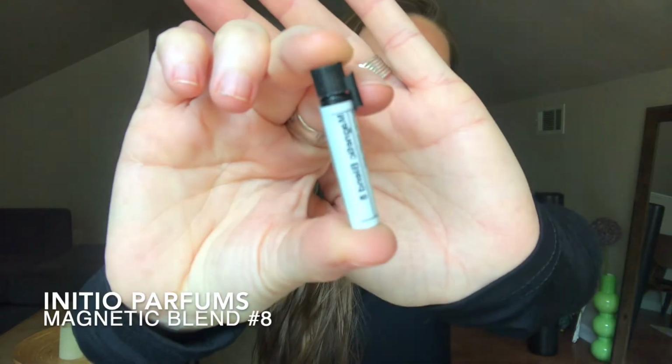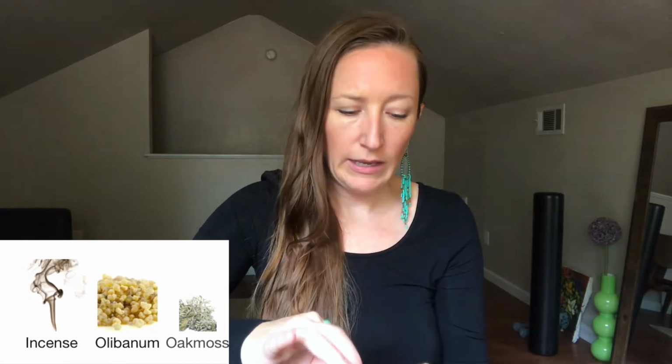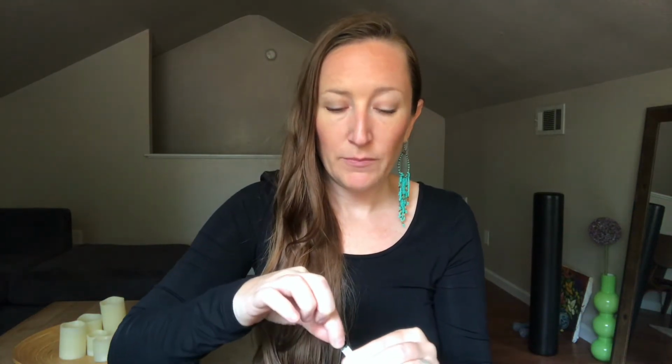Okay, moving on to number 3, we have another Initio Magnetic Blend, number 8, also from Scent Split. This one has notes of incense, olibanum, I always have a hard time with that word, and oak moss. And I know that I was intrigued by this because I love, love, love the note of incense. I definitely was one of those people that burnt Nag Champa for like 10 years straight in every apartment I lived in. I love incense.